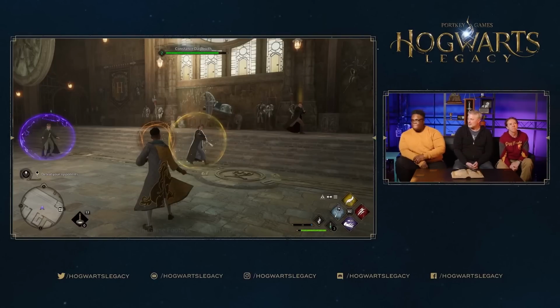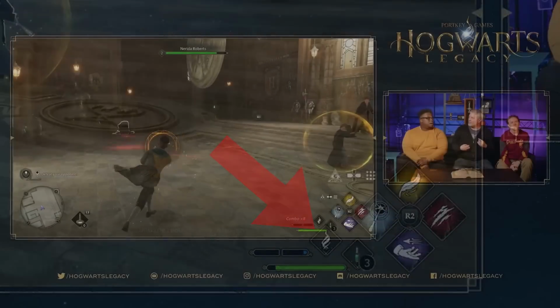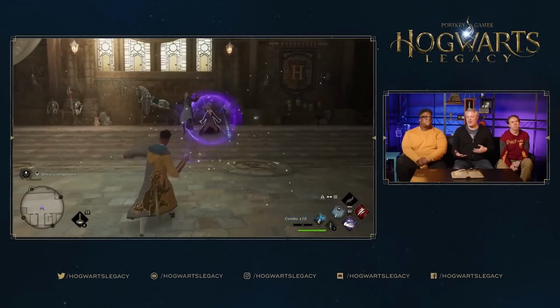Now, they only briefly teased this little symbol right here, which if you've been following the game for any amount of time, you know is the ancient magic symbol. They're still kind of being coy, being secretive on what exactly that's going to trigger. I think we've already seen some of what it triggers in the other trailers, but it seems that we actually build this meter up by performing combos. We can see the combo meter building up at various points in this gameplay showcase.